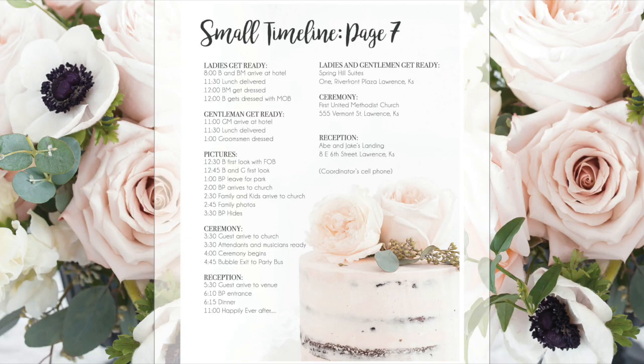Then guys, the last page is the bridal party timeline. This is the page where I take the full timeline and I condense it and make it a smaller version for the family and the bridal party. So it's just the things that they need to know. I have the addresses of all the locations. I have what time they need to be ready, what time the wedding and the reception is, and I always put my cell phone number on there just in case. That way they know they can contact me instead of the bride.